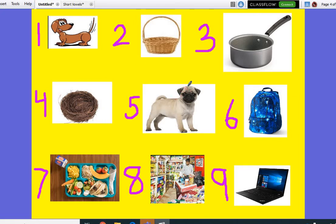Number 5 is actually going to be a pug. Because, yeah, I know he's a dog, but he's a special kind of dog called a pug. So number 5, I want the word pug. All right, number 6 is a backpack. Yep, you need to write that whole word, backpack. Think about your phonemes and put what you hear. Number 7 is lunch. Lunch. Think about your phonemes and put what you hear.